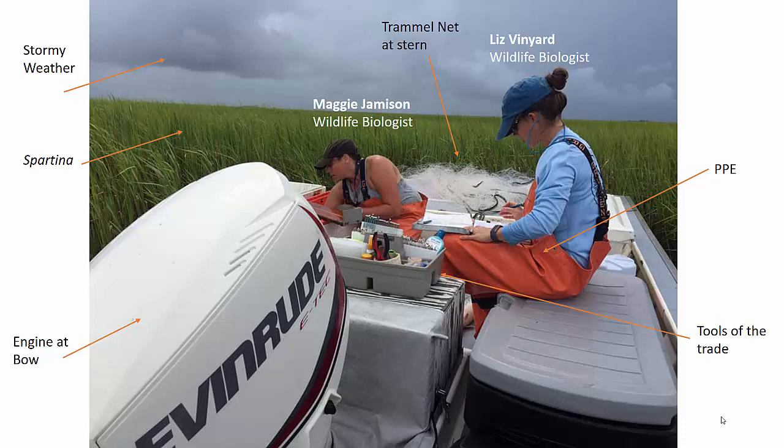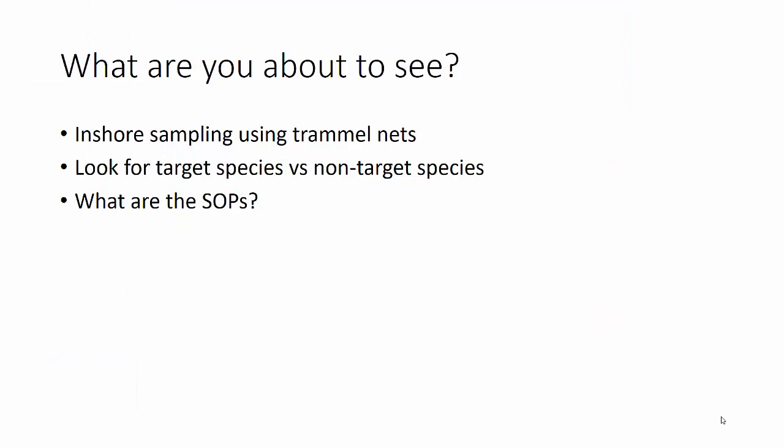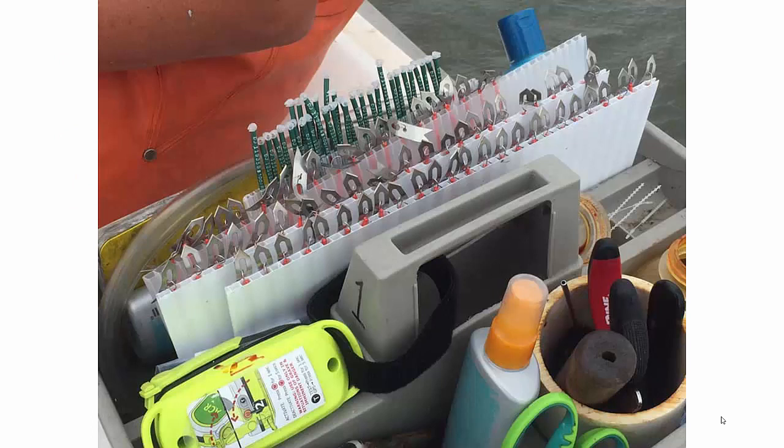Tools of the trade I'll talk about in just a second. Normally these are stowed, but because we're getting ready to collect some data or write some data down, it's out on the box. So what you're about to see is some inshore sampling using trammel nets. I think I got a couple of different runs on there, but we're going to just look at one to start with. As you're doing this, I want you to think about what the target species were for this survey and what the non-target species were. And as you're going through, see if you can pick up on some of the standard operating procedures for this particular survey.